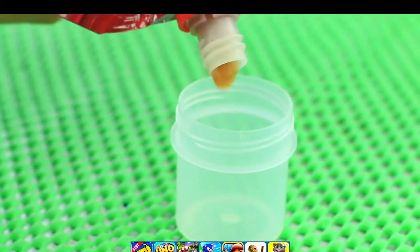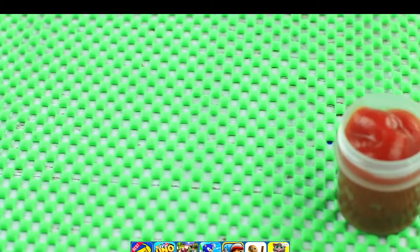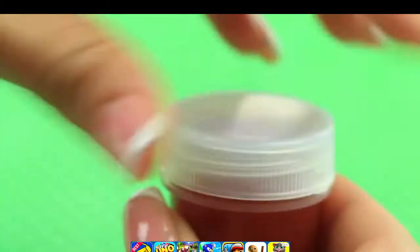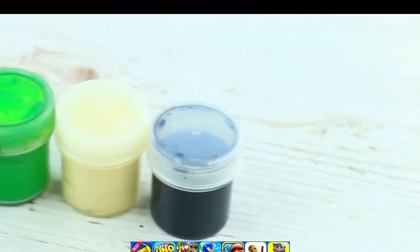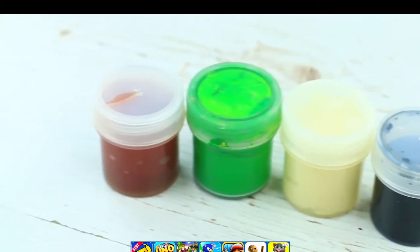Fill a clean gouache container with ketchup. Put on the top. Add mayonnaise in another container. Be careful not to mix up the sauce and the paint.